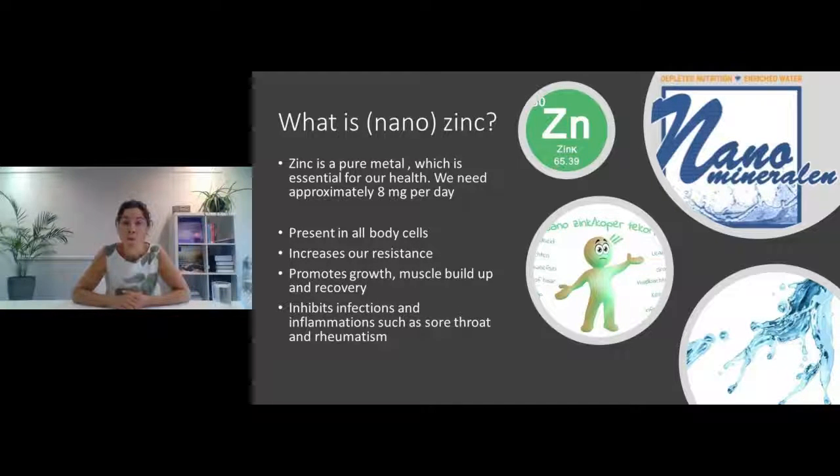It promotes growth, muscle buildup. If you like to go to the gym, you quite like some extra zinc. Buildup and recovery. And it inhibits infections, inflammations, and that goes from a simple sore throat infection to actually rheumatism and all kinds of infections in between. So you can think of diabetes, Crohn's, but also a skin rash, all kinds of infections and inflammations can be reduced or taken care of by zinc.